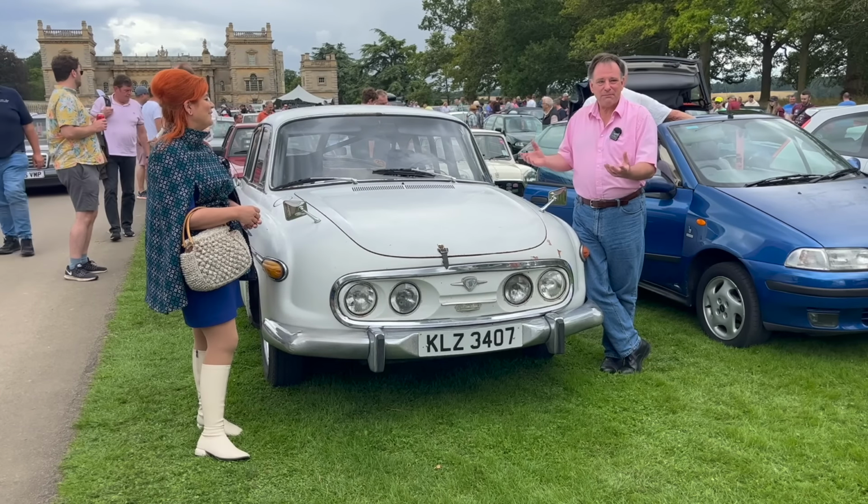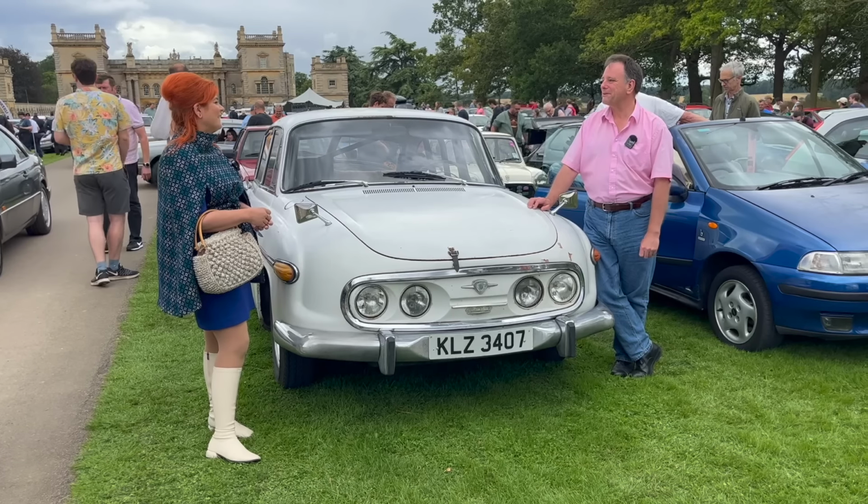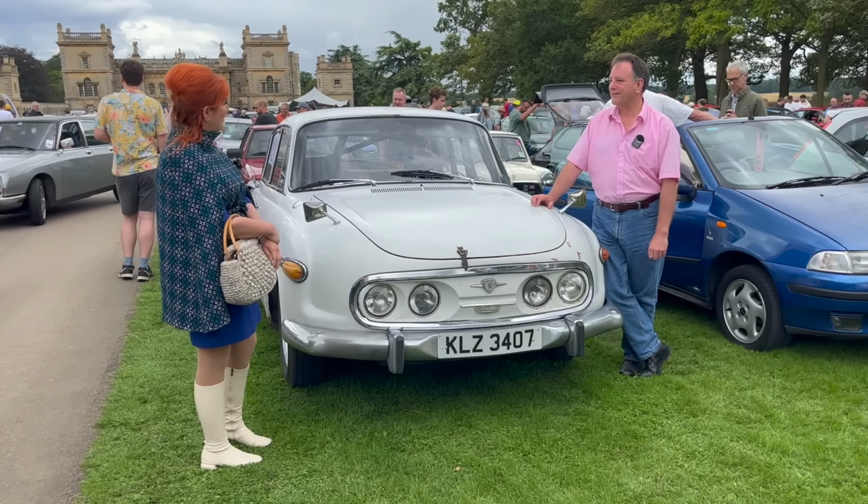And there are so many people, and they'll say, what is this? And people tell you all about the cars and the stories that go with them. So it's just a delight to be able to share it. And it's a delight to be able to see this, so thank you very much. You're welcome.